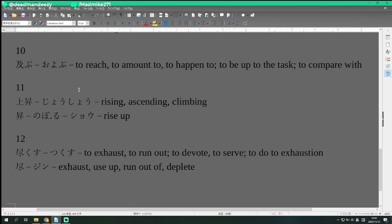Number 10, we have oyobu with an old kanji, meaning to reach out, to exert, exercise, or cause something. Oyobu is our intransitive verb for to reach, amount to, happen to, or to be up to some task, to compare with something. To reach or amount to is the part that we're going to remember for now. I don't know that I know how to put it into to be up to the task or compare with yet. To reach to or amount to or to happen to.